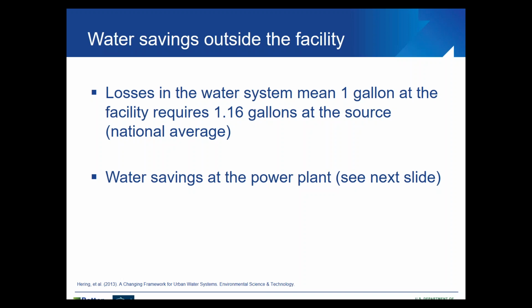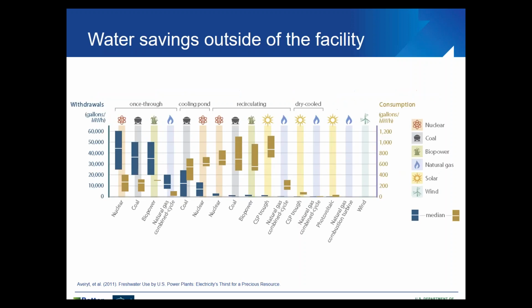And finally, there's also water savings at the power plant. If you're doing electricity saving projects, you may have water savings at your power plant. This figure was put together by the National Renewable Energy Laboratory. If you look at the second bar from the left, coal using a once-through cooling system, if you save a megawatt hour at your facility, you're going to save about 37,000 gallons of water at the power plant if you're getting your electricity from a coal-fired plant with once-through cooling. So water savings from your electricity savings.